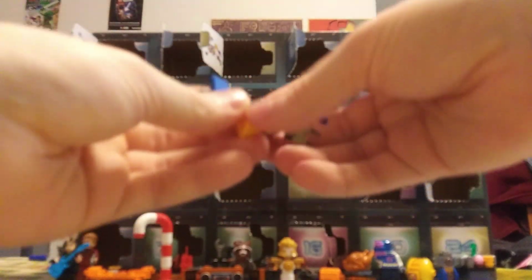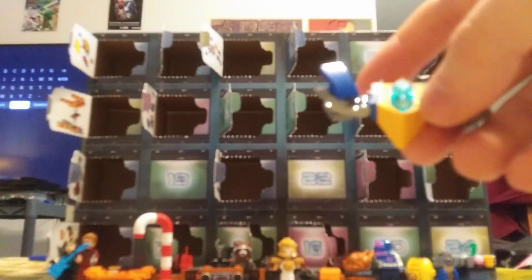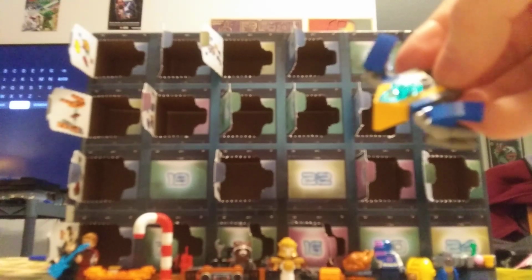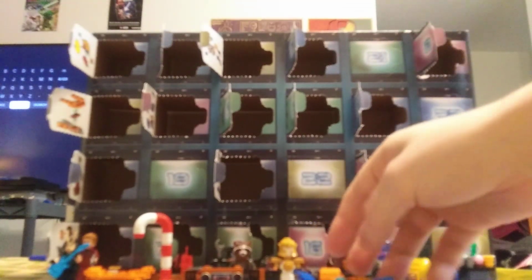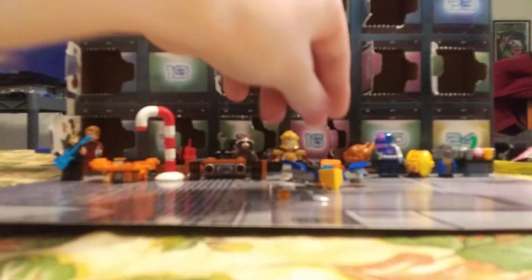Alright, guys, we got the Milano, the Guardians' first ship. It's actually Peter Quill's ship, you know, from the beginning of the first Guardians. Of course, we all know this. And of course, we got a couple of spare parts here.